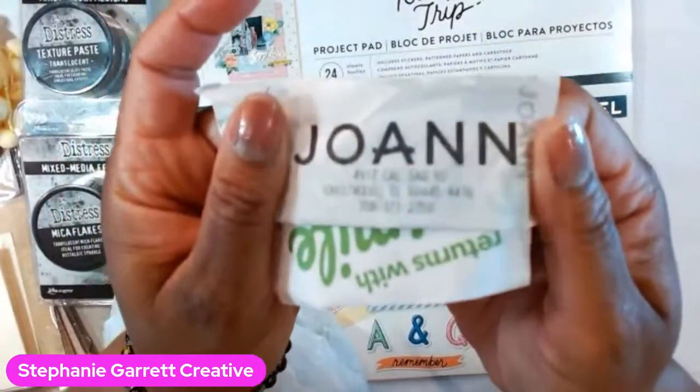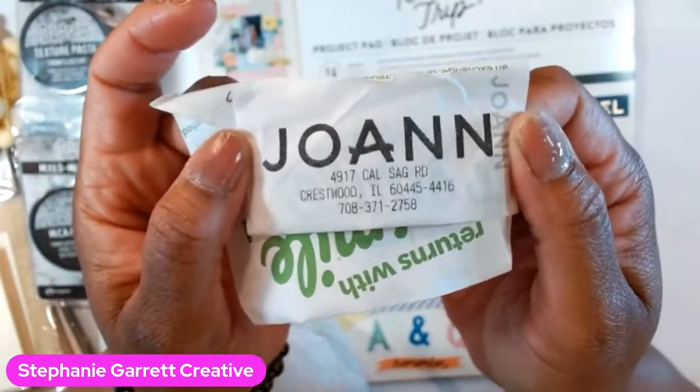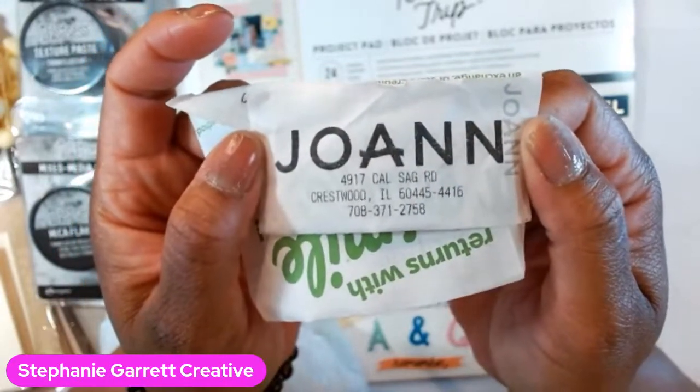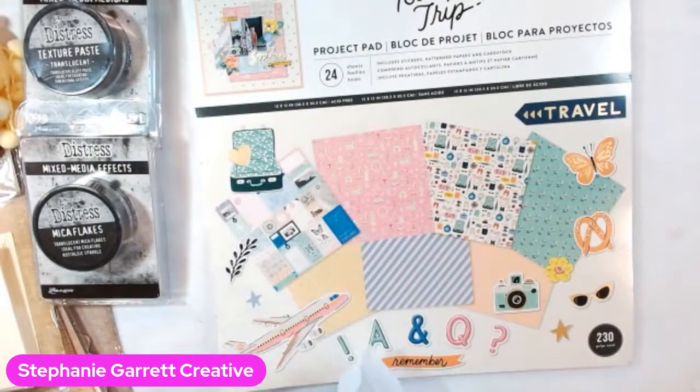Here's the particulars for those of my friends out in the Illinois area, Chicago area. Check it out. It's a tiny little Joann's in a little bitty strip mall place.